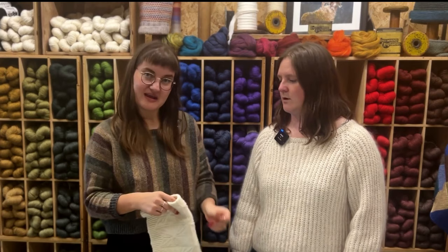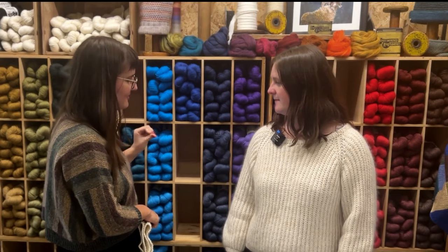But now that we've got the fun colours, I need to get it on my needles. I think I'm going to make a cowl. We'd love to hear what you think as well, because I know there are many Knit by Numbers fans out there, so do tell us. Do you want to kick us off by talking about your beautiful make?